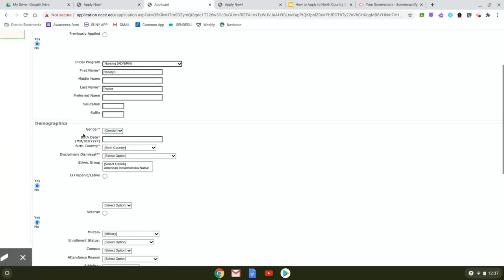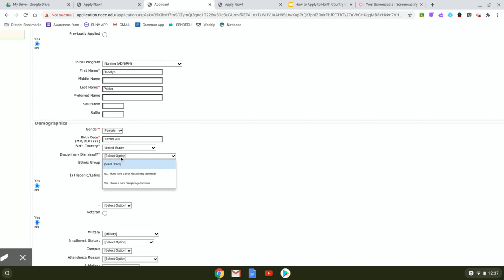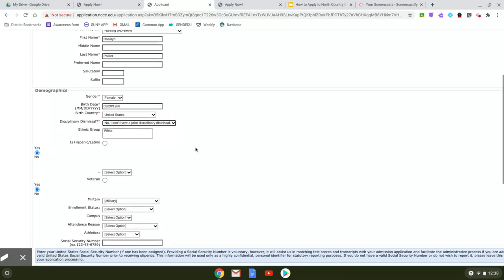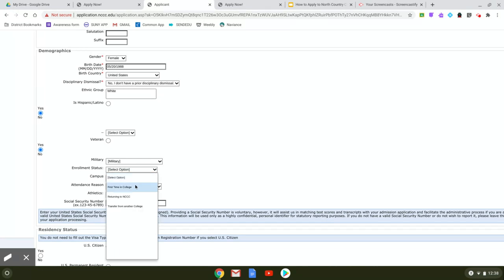program. I'll have to fill out some demographic info, I'll do a made up birthday, and they do want you to put the slashes in between. They're going to ask your country a few different times, so just get ready to answer that. So we'll put that in. Disciplinary dismissal just means, have you been expelled for a disciplinary reason? No, I have not. You can put in some information about your ethnicity, if you have a military status, your enrollment status. This will be my first time in college, and I plan to go to the Malone campus.